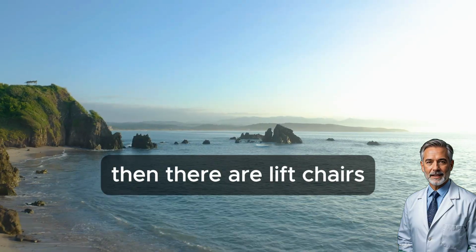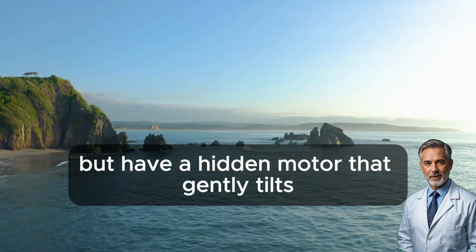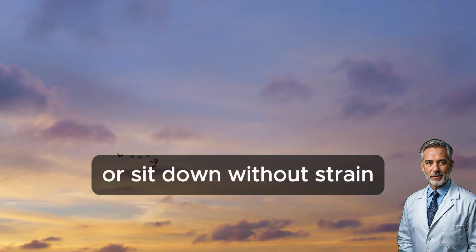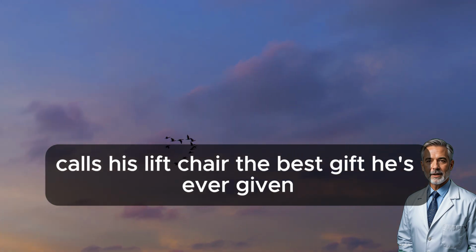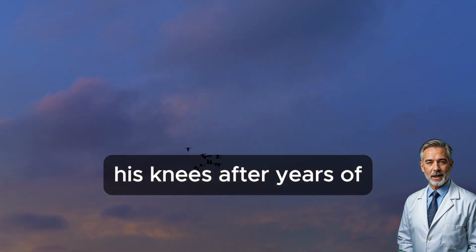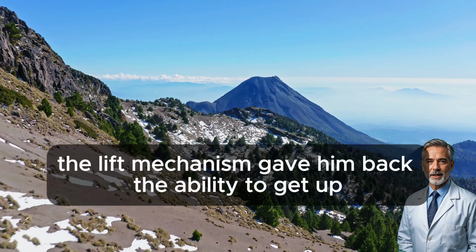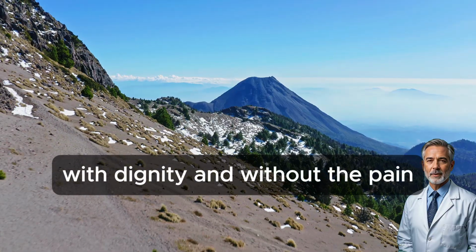Then there are lift chairs. These look like regular recliners, but have a hidden motor that gently tilts and raises the chair to help you stand up or sit down without strain. A friend of mine, Bill, in his late 60s, calls his lift chair the best gift he's ever given his knees. After years of struggling to get out of his living room chair, the lift mechanism gave him back the ability to get up with dignity, and without the pain.